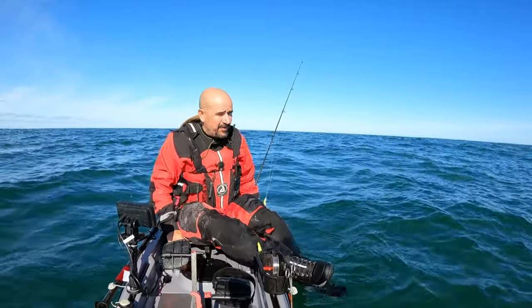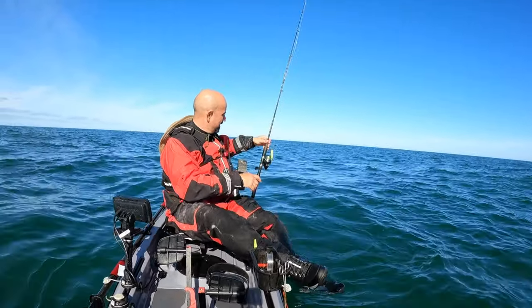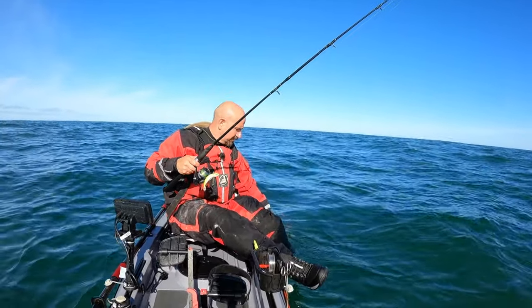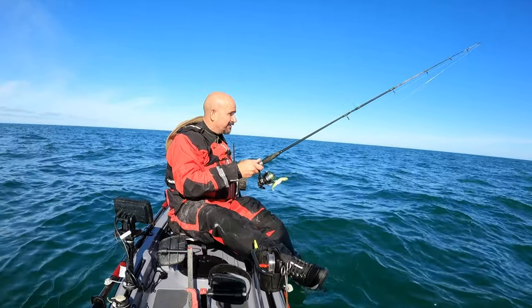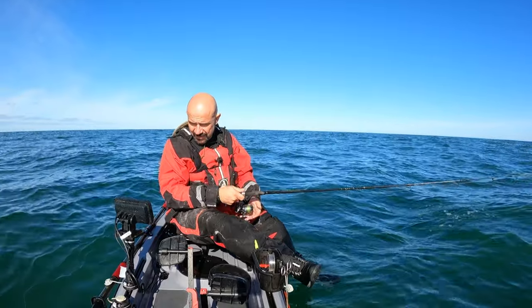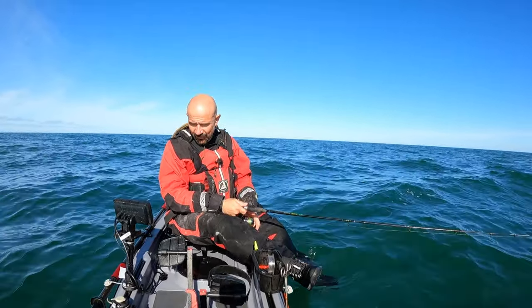So I've come a little bit further in for the final stretch. I'm not going to put the drogue out, I don't think, and just see if that wind slows us down a little bit on this drift, because I was doing 3 kilometres an hour before.